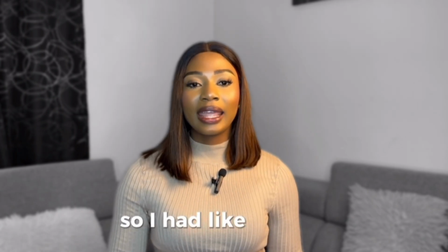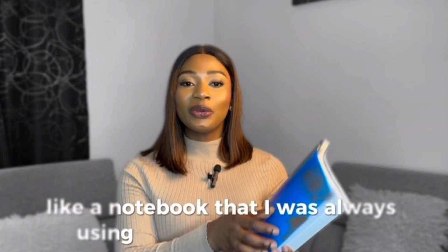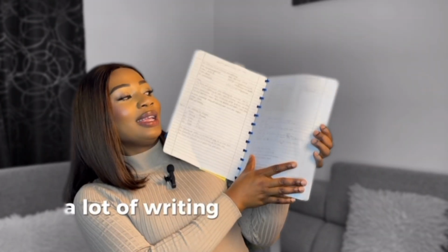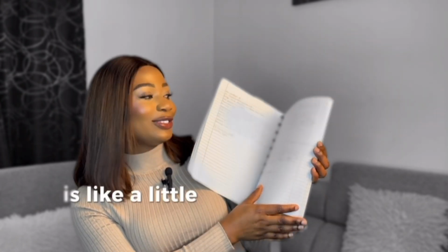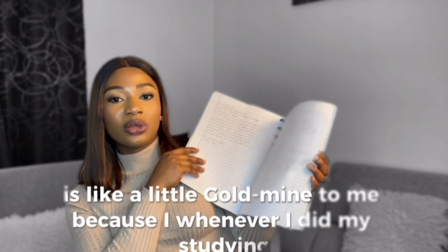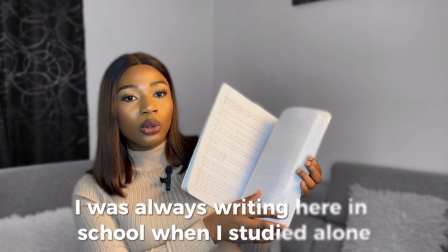So I had a notebook that I was always using to write. I did a lot of writing. I wrote a lot of letters, and this book is like a little gold mine to me, because when I did my studying, I was always writing here in school. When I studied alone, when I learned something new, I always wrote here.